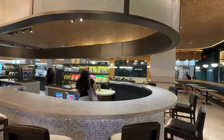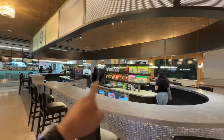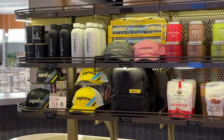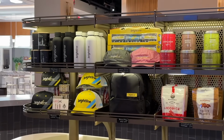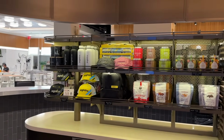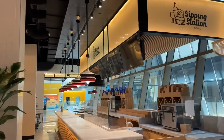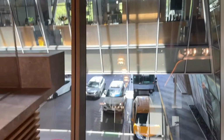Another cool use of space, since this hasn't been occupied by a vendor yet, they're actually selling snacks and Brightline merch. So normally you'd be able to buy Brightline merch after security, so once you have your ticket you can go in and buy it, but this is before security, so this gives Brightline fans or just anyone in general who wants to support Brightline merch the opportunity to just come to the station and get the merch without having a train ticket. There's also a sipping station, so we saw that there was a bar which we drank at, but there's also a wine bar that looks like it's going to be coming soon here, and it's called Sipping Station.